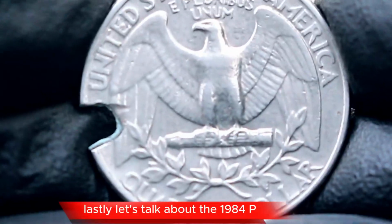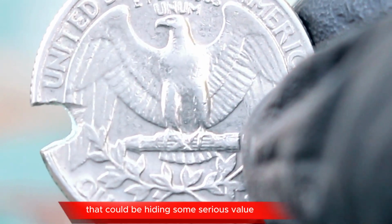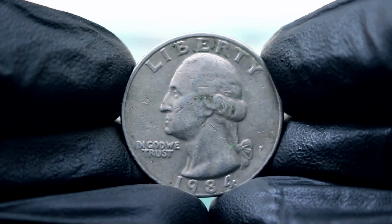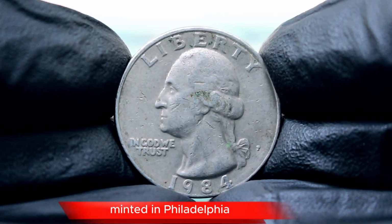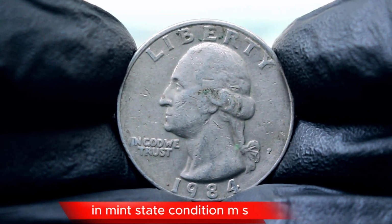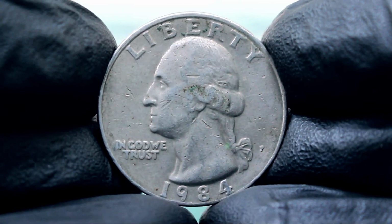Lastly, let's talk about the 1984 P quarter dollar, another seemingly common coin that could be hiding some serious value. 7. 1984 P quarter dollar. The 1984 P quarter dollar, minted in Philadelphia, might look like an ordinary quarter, but it's anything but that. In mint state condition, MS65 or higher, this coin can be worth up to $150 or more.